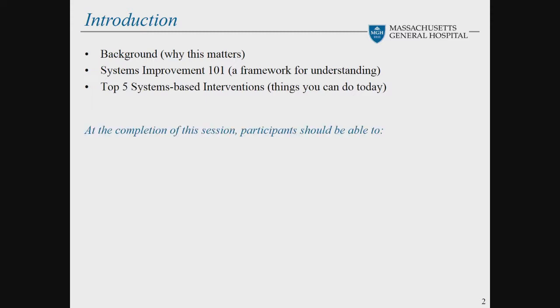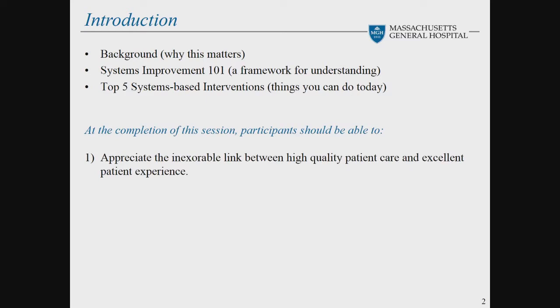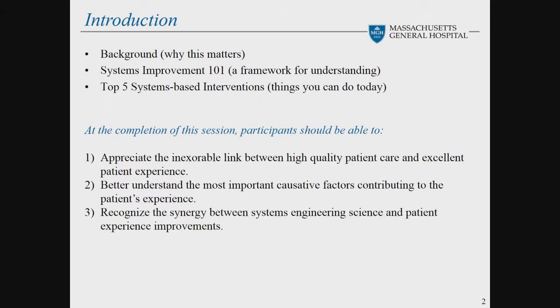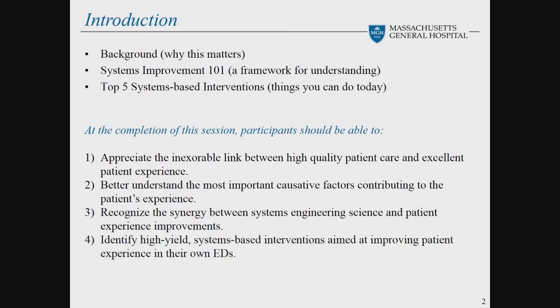So at the end of our lecture today, we hope that one, you'll be able to appreciate the clear link between high-quality patient experience and high-quality patient care. Second, better understand the drivers or causative factors leading to either good or bad ED patient experience. And third, recognize the clear synergy between systems engineering science and patient experience improvements and how you can use systems engineering science to make these. And then lastly, high-yield, low-hanging fruit interventions based in using systems engineering or systems-based interventions to make improvements in your own emergency department.